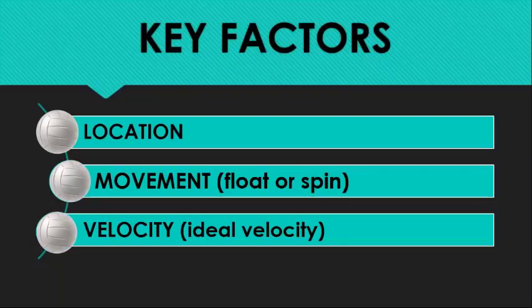For me, velocity is ideal velocity. Obviously, if we've got a great spin serve, we can hit it really, really hard. If we're hitting a floater, we can't hit it as hard. It's just going to go out. Also, if we're going to serve short, there's an ideal velocity for that.